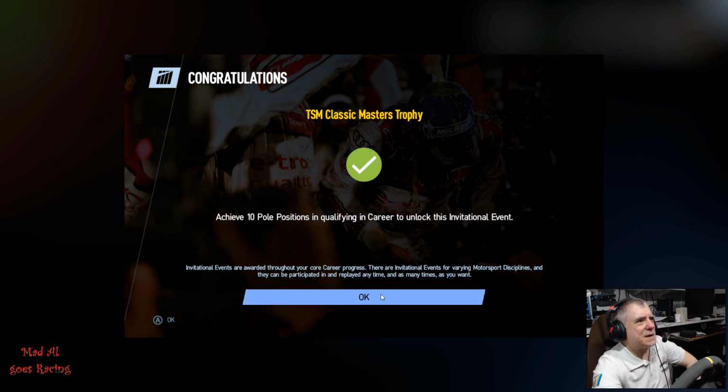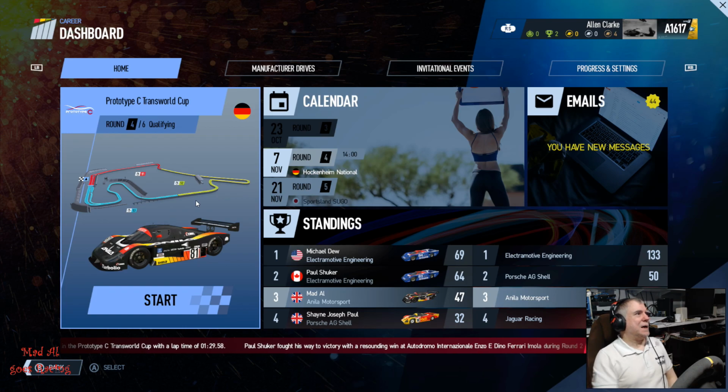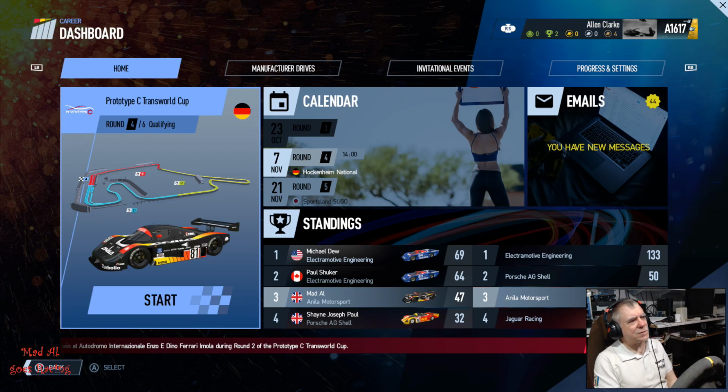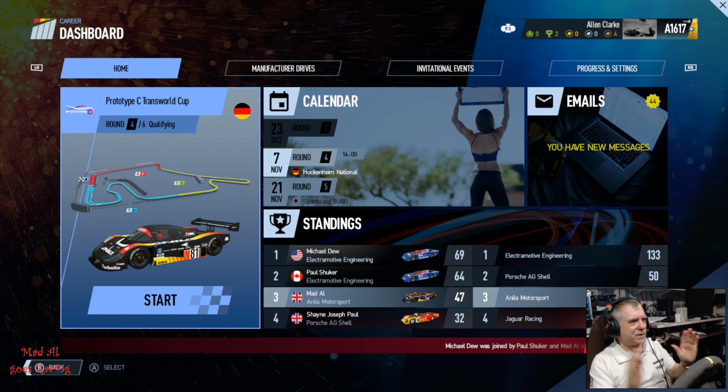TSM Classic Masters Trophy. Ooh. No idea what that is, but whatever. Right, where's the next race going to be? Hockenheim National. Why the National Circuit? That seems like a strange thing to do. Oh, and the last round will be at Sportsland Sugo. Can't wait for that one, but we'll have to do the next one first.